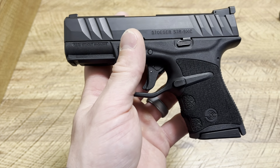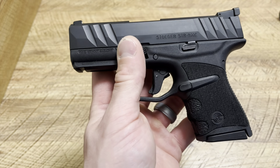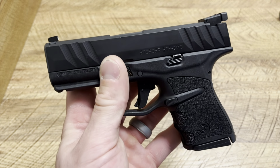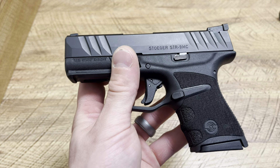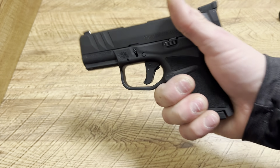It handles recoil well, but I really like the overall texturing and ergonomics on it. That is something that's pretty rare with a lot of these Micro 9s. Sometimes they're too thin, they're not wide enough this direction. There's all sorts of things with these small handguns that can make them sort of awkward to shoot and cause you to not shoot as well as you should. And I think the Stoger ST9 Micro Compact, wearing size large gloves as I do, I think honestly fills the hand pretty decent.